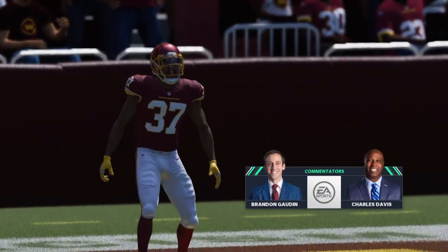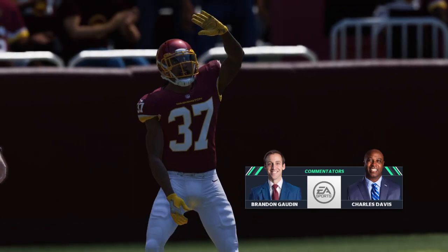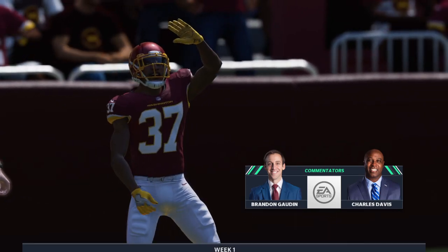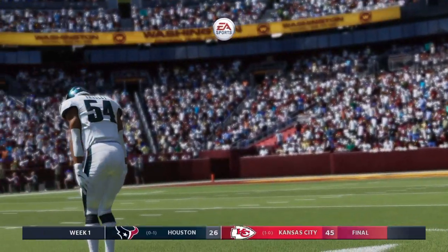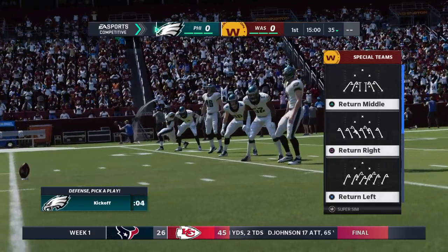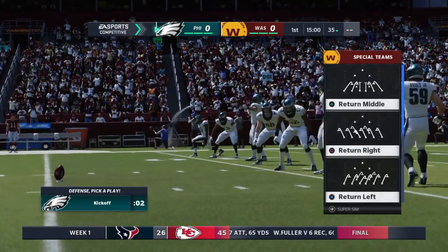With my good friend Charles Davis, I'm Brandon Gaudin. And Charles, we have arrived at another new season. Had a little more pep in my step this morning. I know you did as well. Here we go. Yeah, when you went out for your 5-mile jog, you were flying. You did it in record time because you were psyched up about this game.